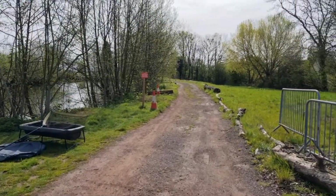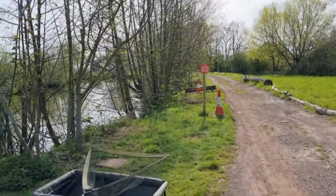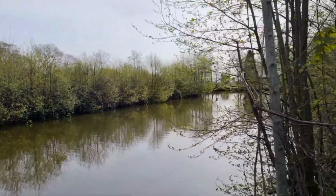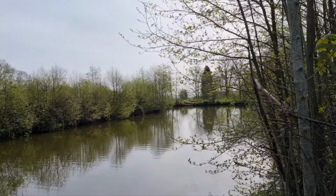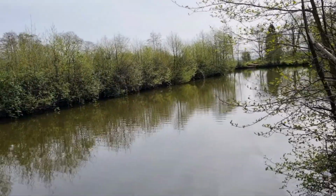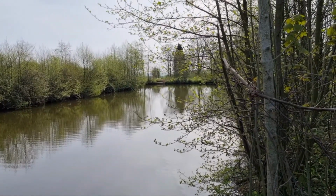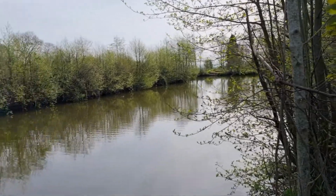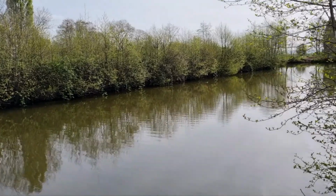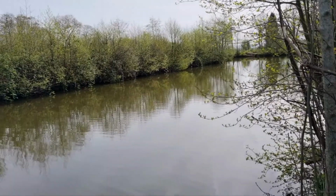Then it goes round. Obviously, the next 4 pegs are closed because it's been busy, so they close those pegs. And then, as you can see at the other end of the lake there, I think that's 22. That's where the chap had one yesterday. So I've effectively got all the water up to that peg now. I'm halfway down the lake in the middle. I put the finder out this morning and found a school of fish, but yeah, no joy so far.